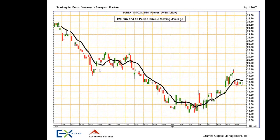Now, what we see here, though, we could use the same criteria that we just talked about for our friend, the Stocks Europe 600. I could say, well, X number of ticks above this, 4 or 5 ticks above that moving average, I consider it a buy. And 4 or 5 ticks below, I consider it a sell. That means I bought this over here, and I'm selling it over here. I lost money in that trade. So I want to point that out.